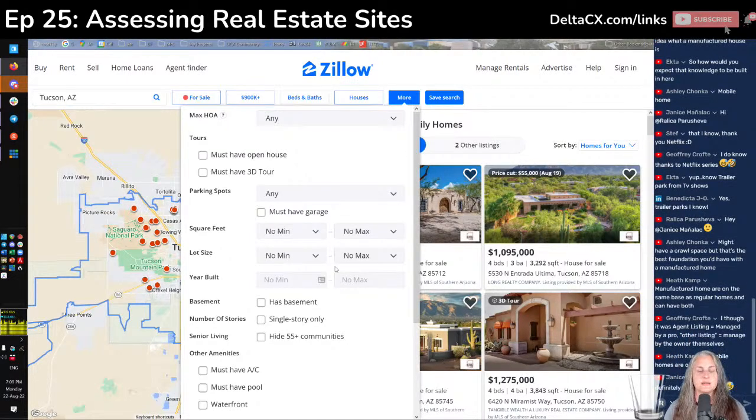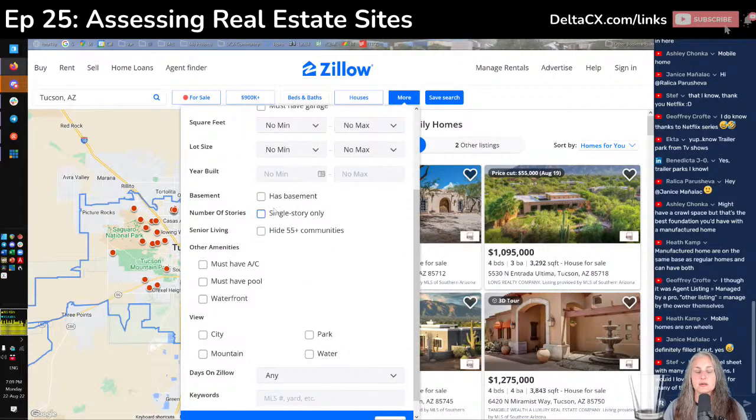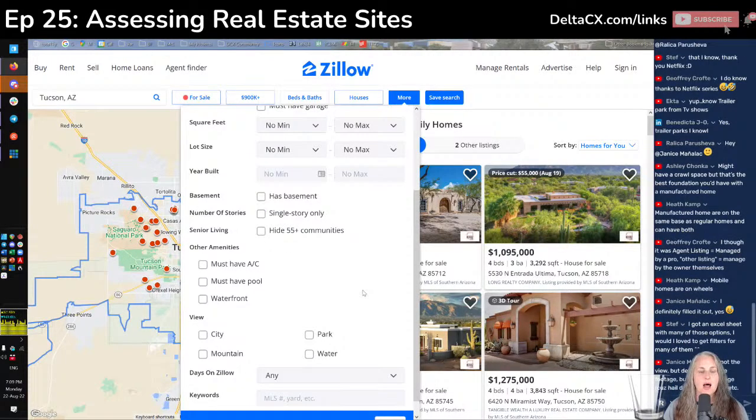So the question is, this appears to be, there isn't a simple search and an advanced search. Basically, as soon as you go for more, you've got the advanced search. And this is really assuming more of that either power user or the person with a lot of very specific needs or requests. And these could be for any reason. It could be single story only because someone is using a wheelchair and we don't want a house that has steps. Totally makes sense. So I'm not saying that being granular is bad.